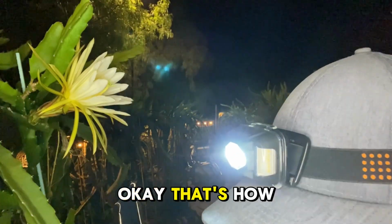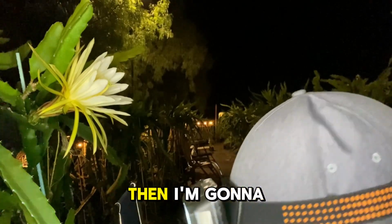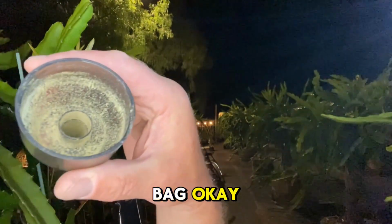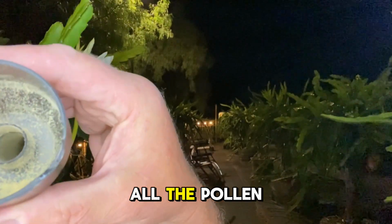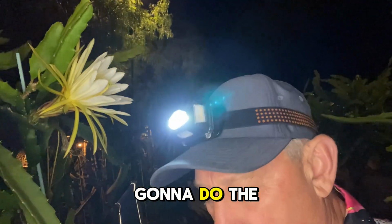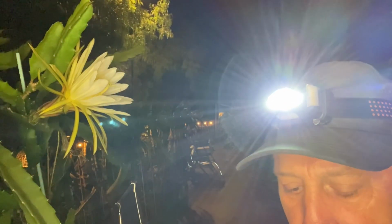Okay, and that's how I'm going to do it. So basically I'm going to collect the pollen, then I'm going to shake it in the plastic bag. Okay, see, this is all the pollen inside, and I'm going to mix all the pollen, and then I'm going to do the cross pollination with all the flowers.